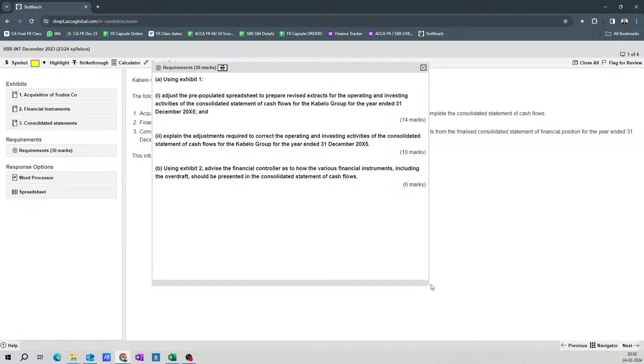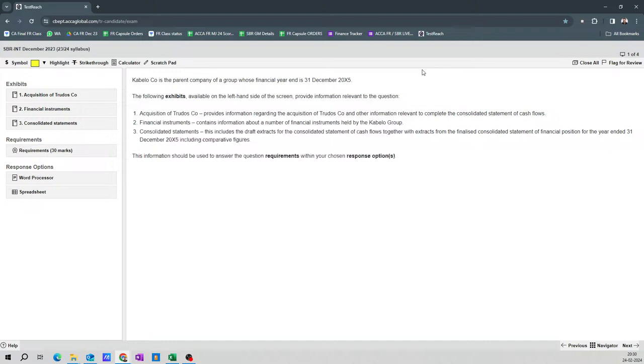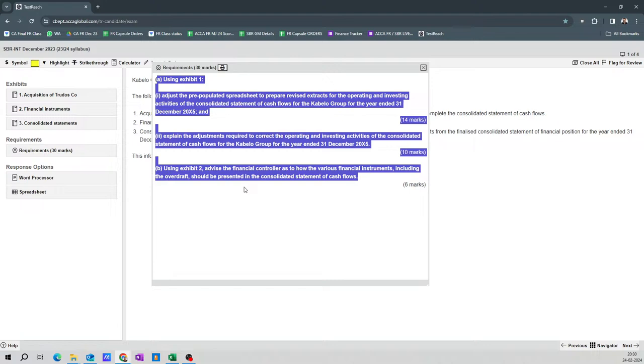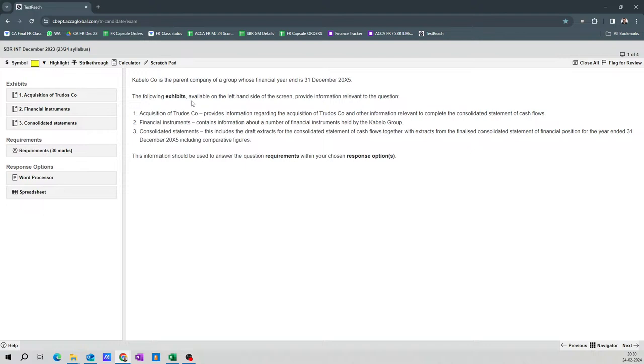So how will you approach? I will say it again. First of all, read the introductory paragraph of the question. Then go to the requirements and read the requirements in detail. And then go to the exhibits. Is that clear to everyone how you are required to approach a question? Wonderful.